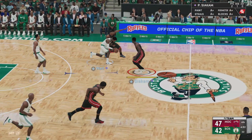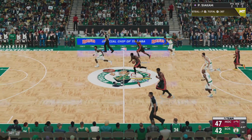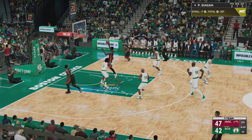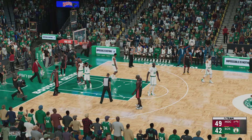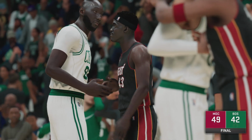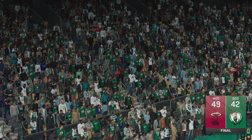And Miami making a change here. Rose checks in. And stolen by Siakam. Makes it off the glass. Siakam's got the lead up to seven now for Miami. Well, Siakam has the ability to play on both sides of the floor and influence winning. The steal, the hoop, that's exactly what you want.